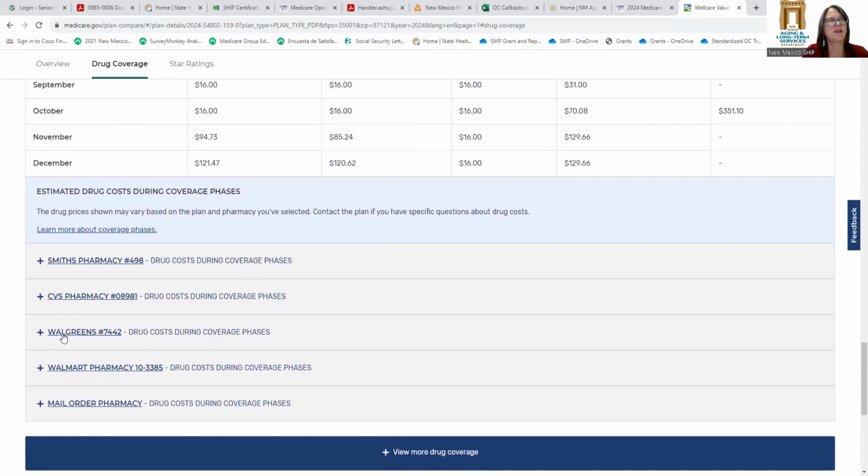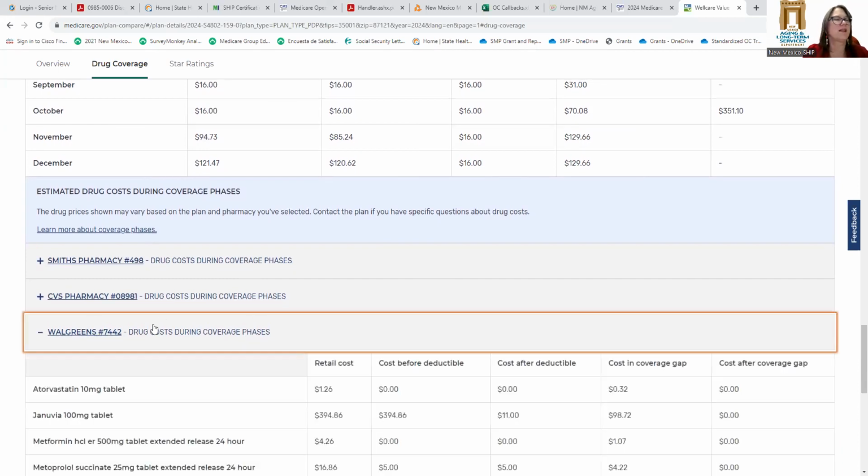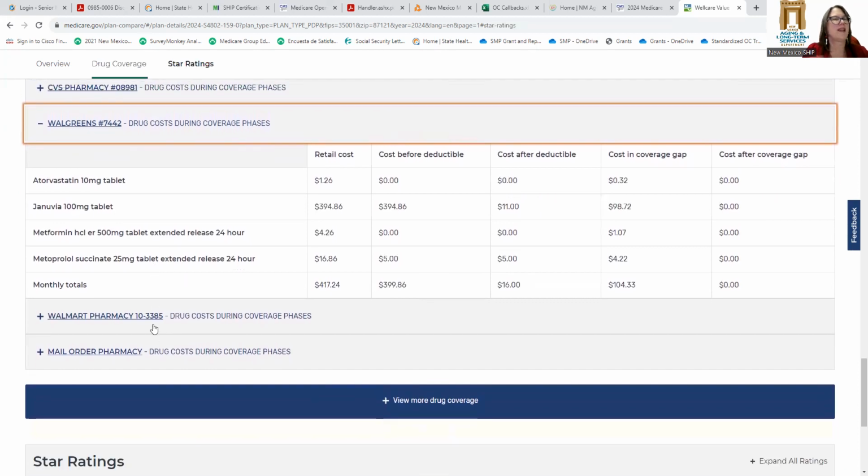So the first thing I want to look at is Walgreens, because that seems like it has the best prices. So I'm going to click on that. And it tells us right here, atorvastatin, the retail cost is $1.26. Before the deductible, it costs $0. After the deductible, it costs $0. If you go in the coverage gap, you start having a 32-cent copay. And after you exit the coverage gap, it goes back down to $0.